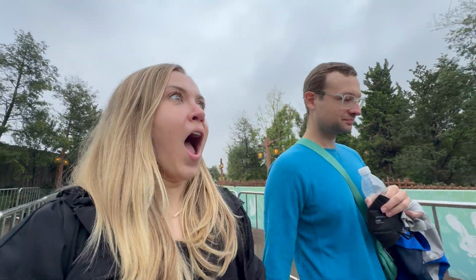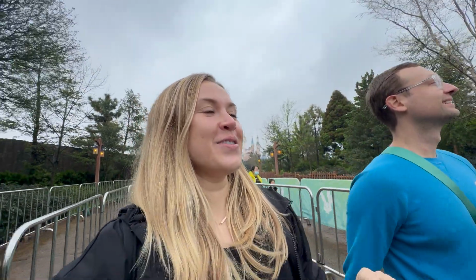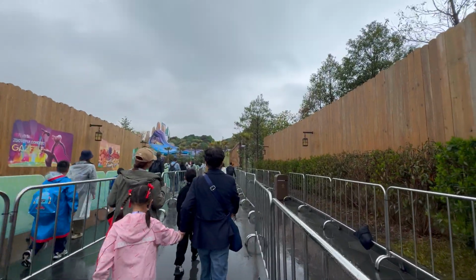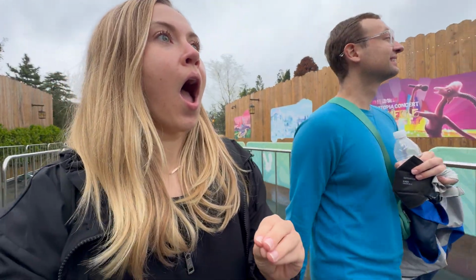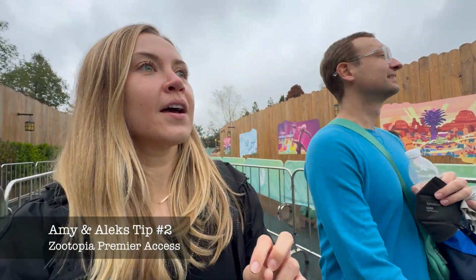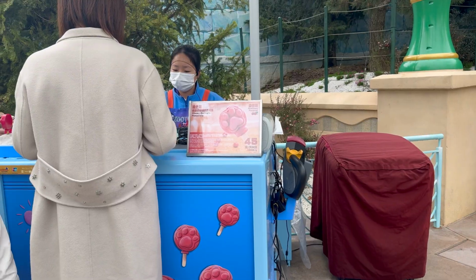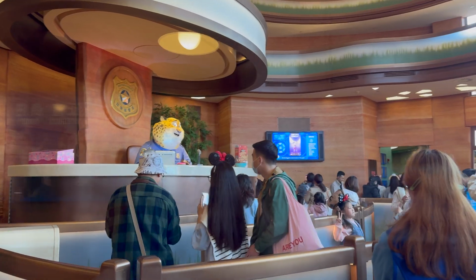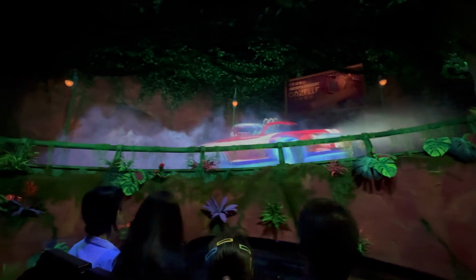Okay. Oh God. First views of Zootopia. We ended up buying the premier access into Zootopia since it was an hour wait, and the price also includes a fast pass to the Hot Pursuit ride, which is very reminiscent of Runaway Railway in Disneyland, California and Hollywood Studios.